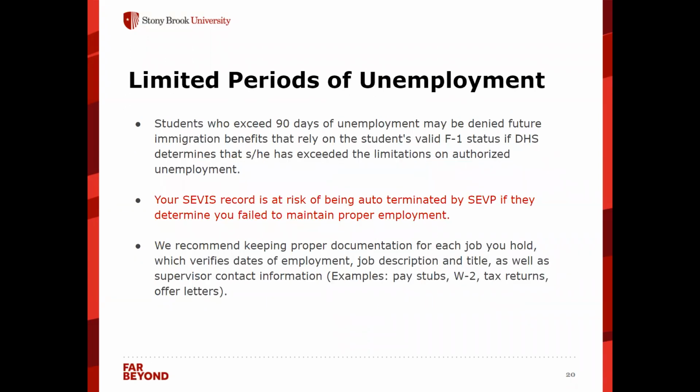So anyone that exceeds those 90 days of unemployment, not only are you not in valid F1 status anymore, but you definitely could be denied future immigration benefits because you have exceeded the limitations that are allowed for unemployment.